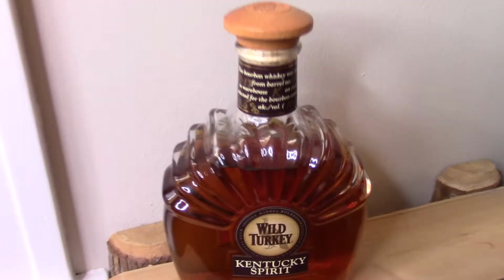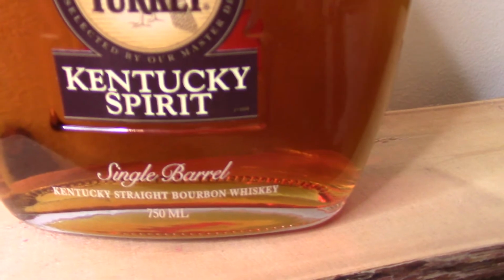We're sampling today another one from Jimmy Russell. This is Wild Turkey Kentucky Spirit. So this is a single barrel bourbon here, hand selected by either Jimmy or Eddie Russell, and bottled at 101 proof. It's a common theme for Wild Turkey.